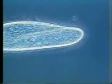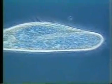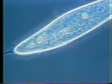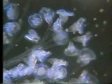Beating of the cilia is coordinated, and the direction of beating is reversed when the cell changes the direction it wants to go. This cell, like the last ones, had to be slowed down in a sticky solution so that it could be photographed. Many protists also use their cilia to create currents for feeding, carrying nearby organisms close enough to be eaten.